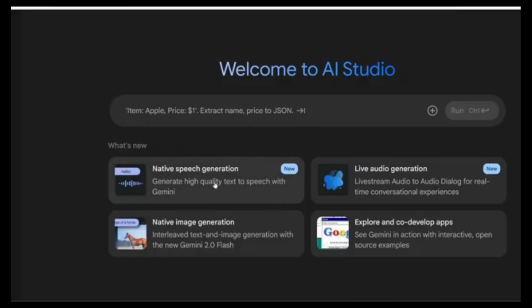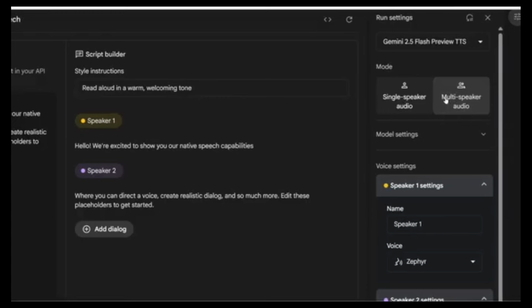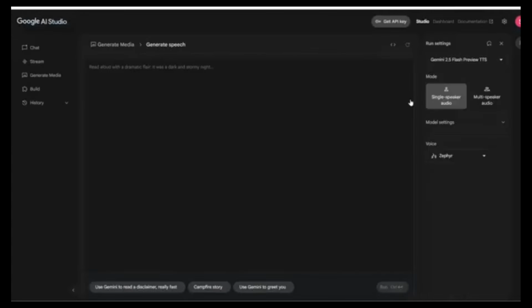So if you go to Google AI Studio, you see the native speech generation. You can click on it, come to the right hand side and click on single speaker and listen to any of the voices that catches your fancy.